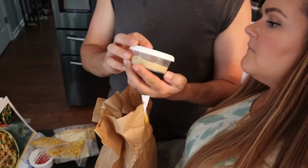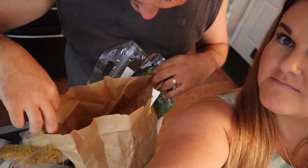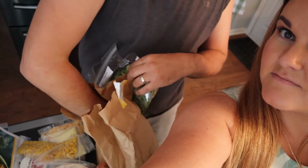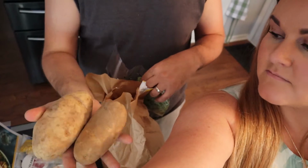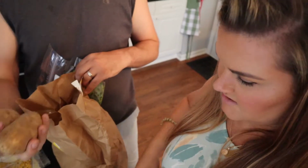We got sesame tahini, arugula, pita bread, tomato, a shallot, 2 potatoes, lemon. They look pretty good. Yep. Everything looks fresh so far, except for the basil in the first one. That didn't look so great.